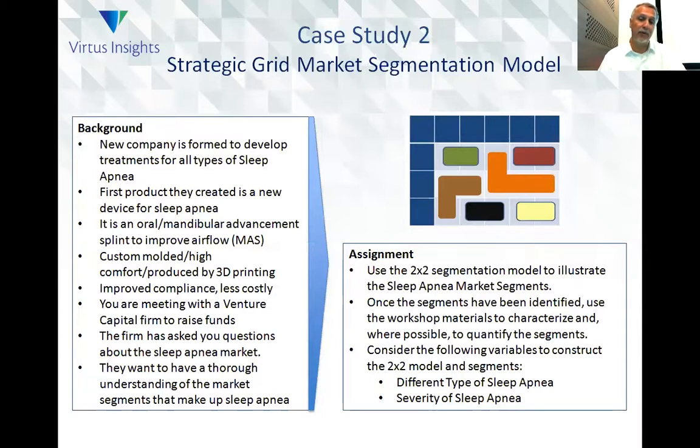You're meeting with a venture capital firm to raise funds. The firm has asked you questions about the sleep apnea market, and they want a thorough understanding of the market segments that make up sleep apnea. So the assignment is to use this 2x2 grid to illustrate the sleep apnea market segments. Once these segments have been identified, we're going to use the workshop materials to characterize where possible and to quantify these segments, and consider the following variables for the 2x2 model. What are the different types of sleep apnea, and what are the different severities of sleep apnea?